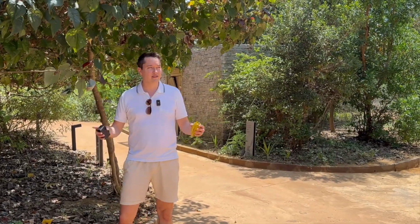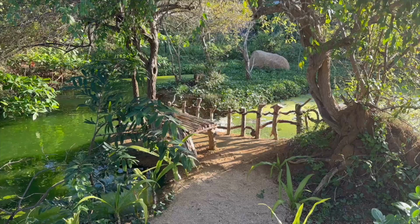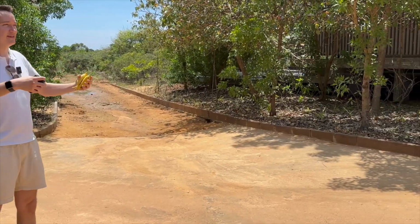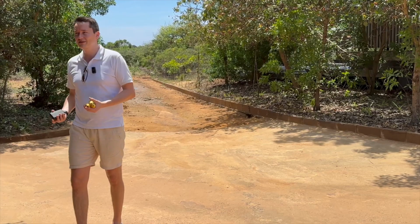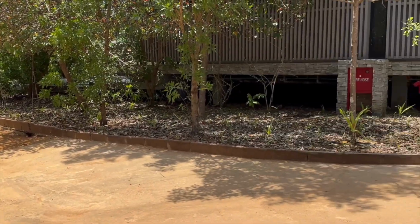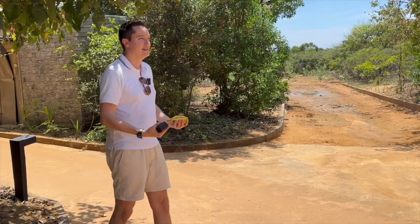One more thing to note is you can see that this is not a highly manicured landscape in a sense. Since they wanted to integrate it into the park as much as possible, you see that they tried to keep the flora and fauna as much in line with the national park's own landscape as possible. So it does look a bit different from a highly manicured Maldives resort, but I think it works perfectly to really keep you in this mindset that you are part of the park.